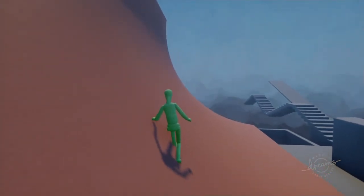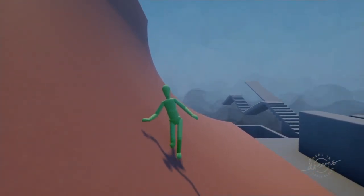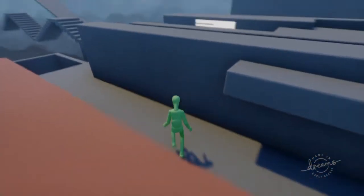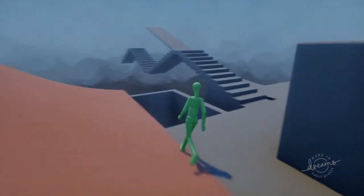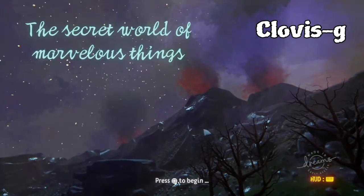No, I've just checked that as well. I think that's just basic puppet physics anyway. Not sure if that is reprogramming it or it's just doing what it normally does anyway. Yeah, brilliant. And then we had this by Clovis G.